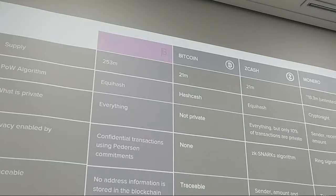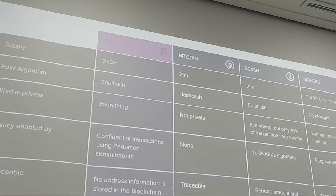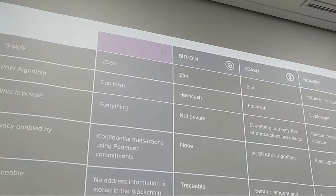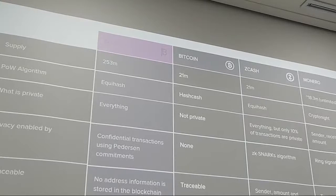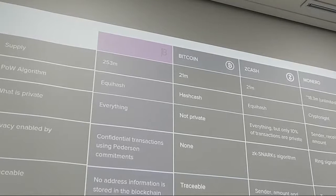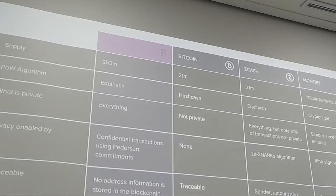Zcash is also trying to build using the Zcash snark algorithm and building the receipts, but you can see in Zcash that even less than 1% use the privacy features. It's also very bad. You know why? Because in Beam, everything is by nature private. Sending, receiving, all private. It's not like you can decide to make your transactions private or open public.